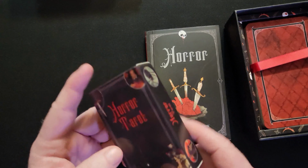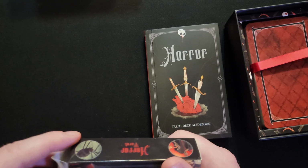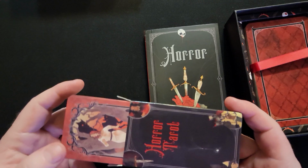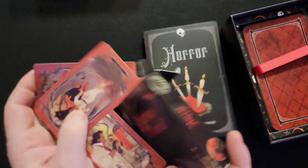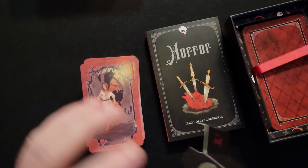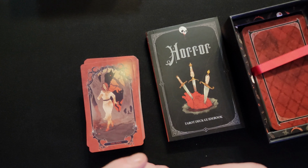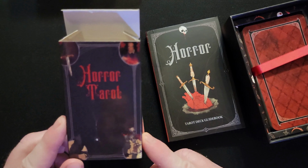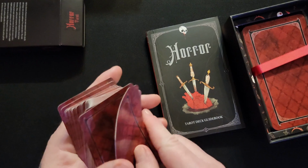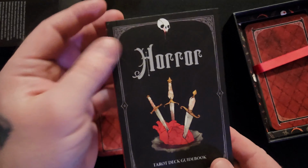Now, with TEMU or any off-brand site that you buy these from, Mercari or anywhere, eBay even, a major part of the reduction in the price is because there is no guidebook. Woo, shoot. These are very slippery. So there's no guidebook. Your guidebook is the QR code. You scan that, and if it works, you'll be able to get a PDF of the guidebook. For me to do that would be difficult. I wouldn't want to print a 78 page or more guidebook, because it just doesn't make a lot of sense. So for me, the big major difference is the guidebook.